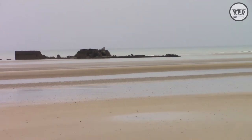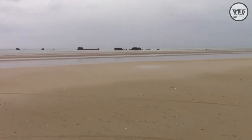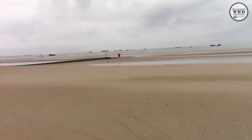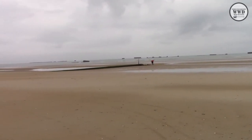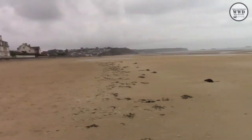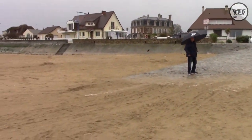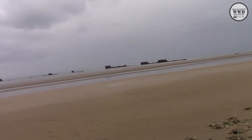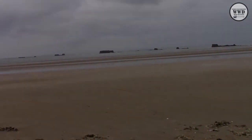So that was used as the artificial harbour, which brought in hundreds of thousands of troops afterwards, after it was built or settled in. When it was built, it was smashed to pieces by a big storm, then had to be rebuilt. It's obviously to get all the troops through, fuel through, supplies through, everything.